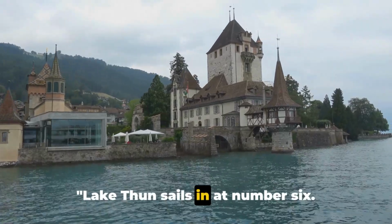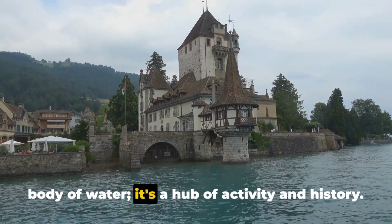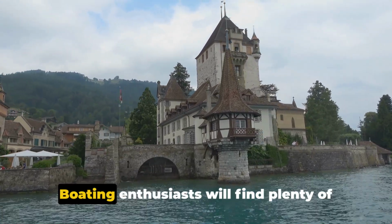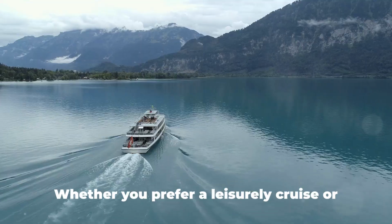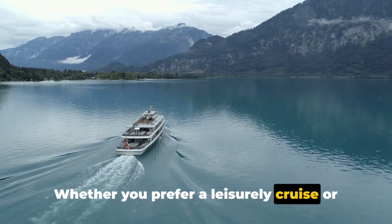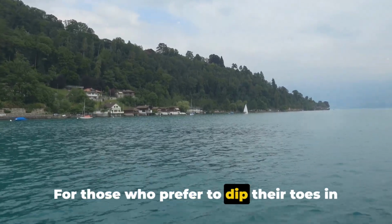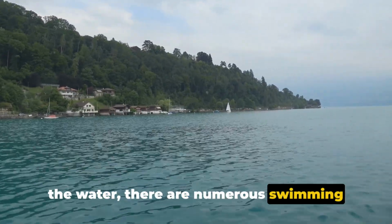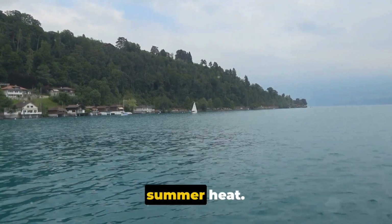Lake Thun sails in at number 6. This expansive lake is more than just a body of water. It's a hub of activity and history. Boating enthusiasts will find plenty of opportunities to set sail on its serene blue waters. Whether you prefer a leisurely cruise or a brisk sail, Lake Thun accommodates all. For those who prefer to dip their toes in the water, there are numerous swimming spots scattered around the lake, each offering a refreshing escape from the summer heat.